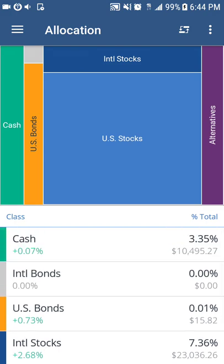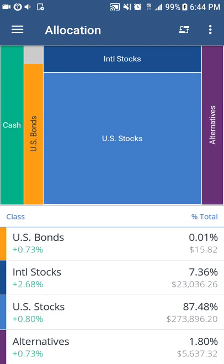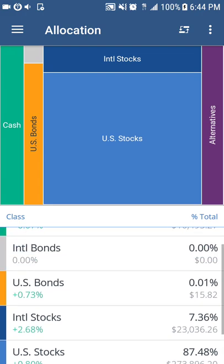So that complete total is $313,080. So as you can see, it's fairly diversified.